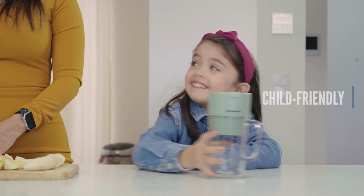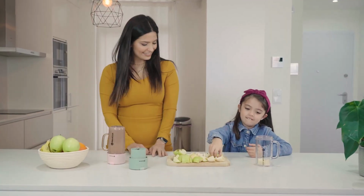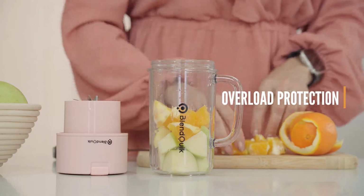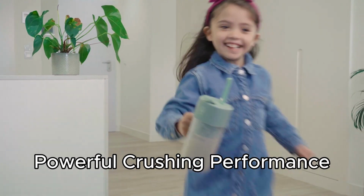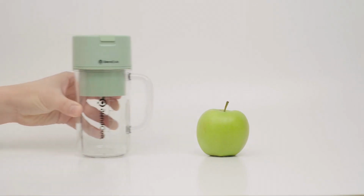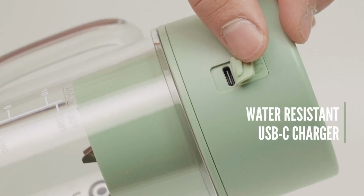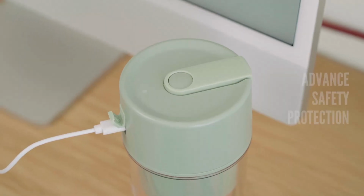The special sleek cup design adds a touch of modern aesthetics to your blending routine, whether in the kitchen or tucked in your gym bag. But it's not just about looks. It packs a punch with powerful crushing performance. Its 10-blade system effortlessly crushes ice, making it perfect for refreshing drinks on hot days, and it's versatile enough for grinding spices to elevate your cooking.